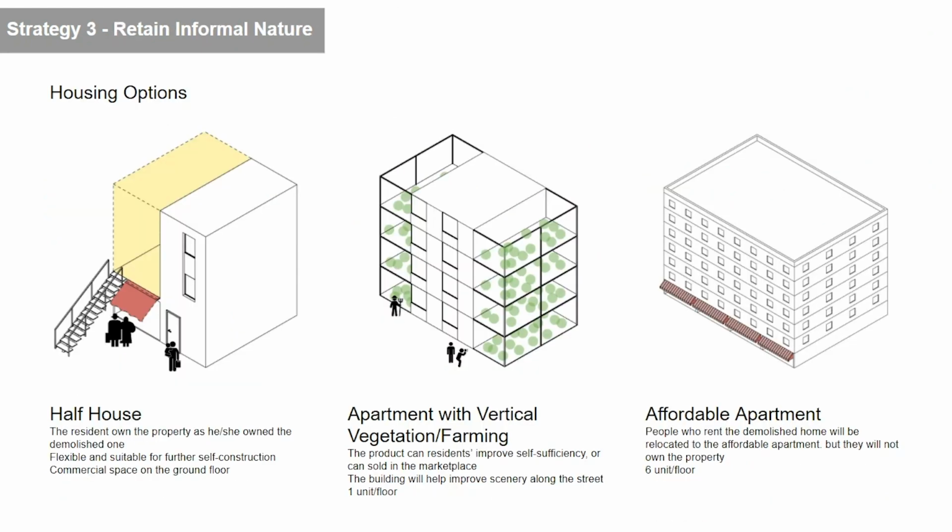Strategy 3 is about retaining informal nature. In terms of housing options, people who own demolished houses will be relocated into half houses and have the property ownership. Tenants will be relocated into apartments. The middle typology will be specifically built along the view corridor to enhance scenery.